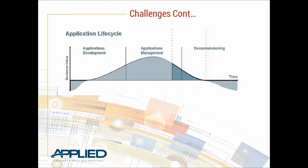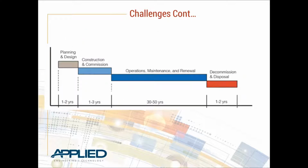And they want to hand that off to someone like Applied Engineering and continue the maintenance and then go through the decommissioning process or end-of-lifing process of an application. And we certainly do that. That's part of the challenges of any organization: how do we spool up and then spool down an application.